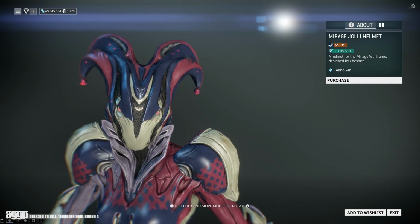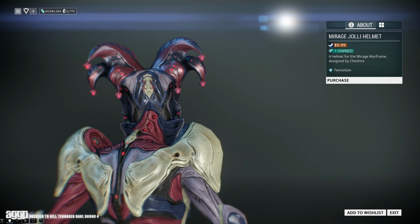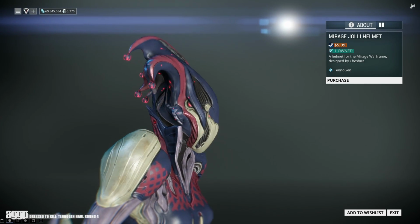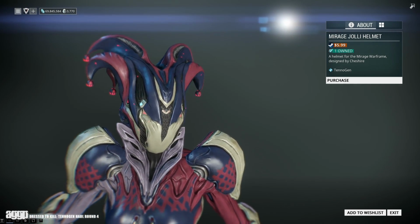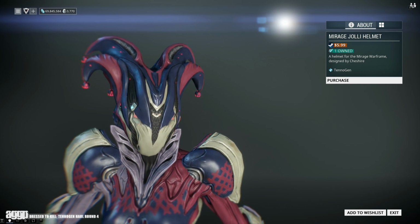Alrighty, so the Mirage Jolie helmet by Cheshire is another one of those, I think the community in general will like it, but I'm not 100% sold on it, but I'm gonna buy it anyway to see if it grows on me. Now personally I like it, but I almost feel as if the helmet is a bit too literal with its teensy tiny balls.